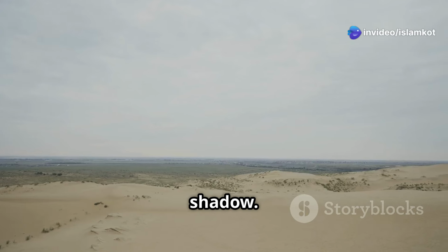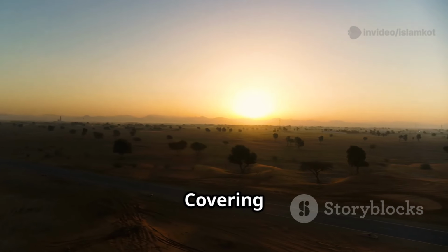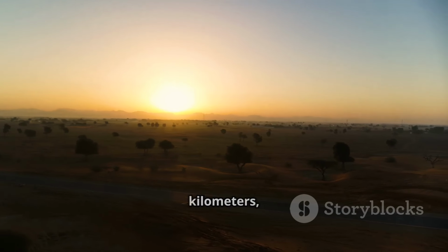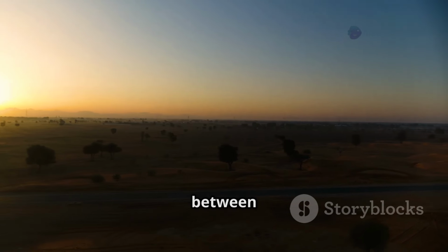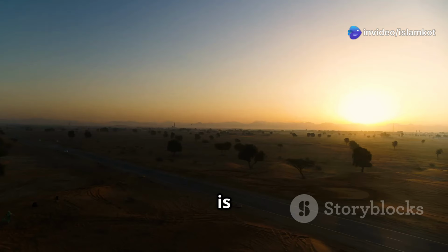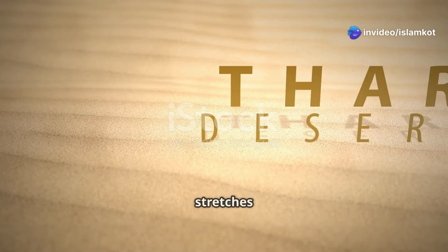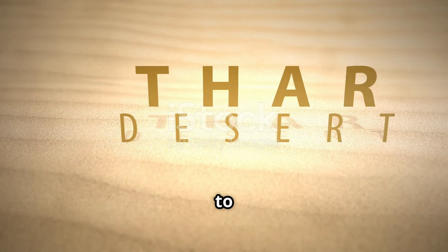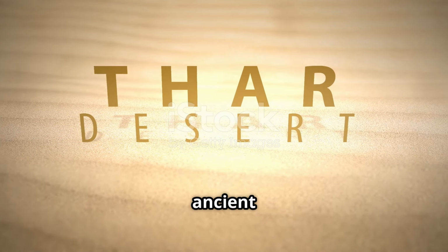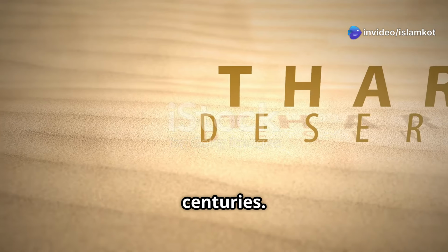The Thar Desert is one of the largest deserts in the world. Covering an area of over 200,000 square kilometers, it stretches across both Pakistan and India, creating a natural border between the two countries. The desert is home to a variety of flora and fauna, adapted to the harsh conditions. The desert has been a witness to the history and culture of the region, with ancient trade routes passing through it and nomadic tribes calling it home for centuries.